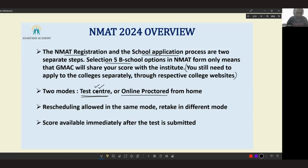But if possible, always prefer going to a test center instead of an online proctored mode, because in online proctored mode, the experience has been terrible for people who take it, because very often something goes bad. In the test center, if something goes bad, they can shift you to another seat. They can send you to some other place. The onus of successful conduct of the test lies on the NMAT authorities. For online proctored, you are made responsible.